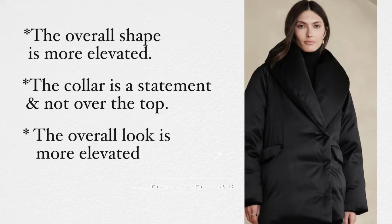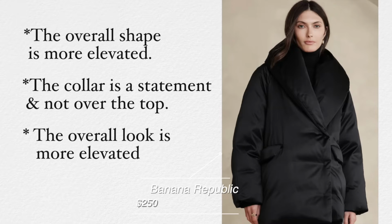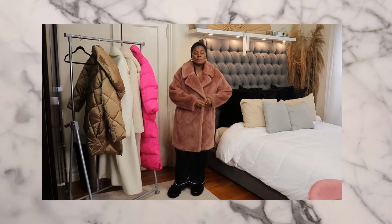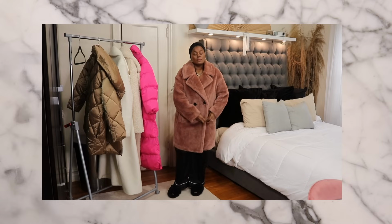Now, this one from Banana Republic is what I believe the other coat was trying to do, right? Not only does this come in black, it also comes with this beautiful crimson color, but it's giving a very similar vibe, but much more high-end. The collar is similar and staying up. In the original coat that I showed you, the collar did not stay up. It was super floppy and looked absolutely absurd, right? And this looks much more grown, a little more luxurious, or actually a lot more luxurious, and really something that I would wear.